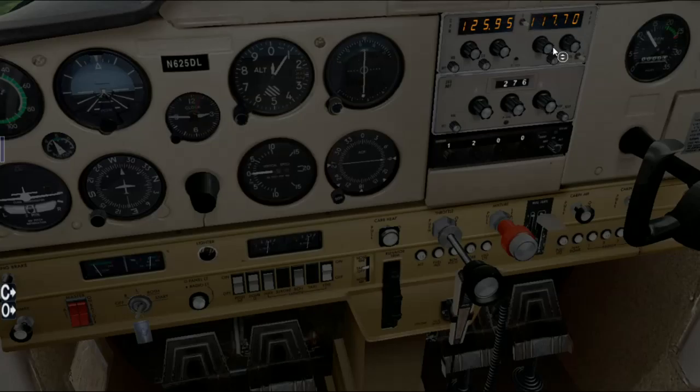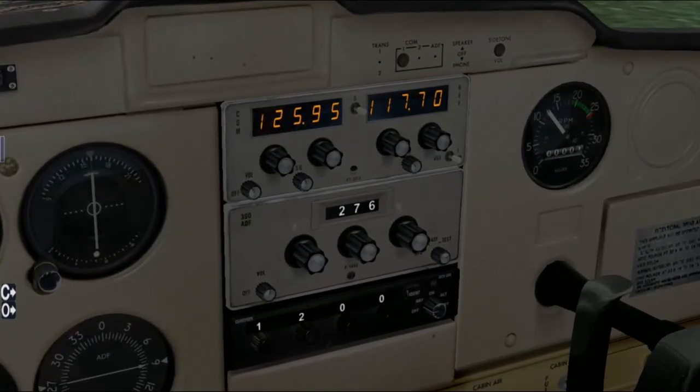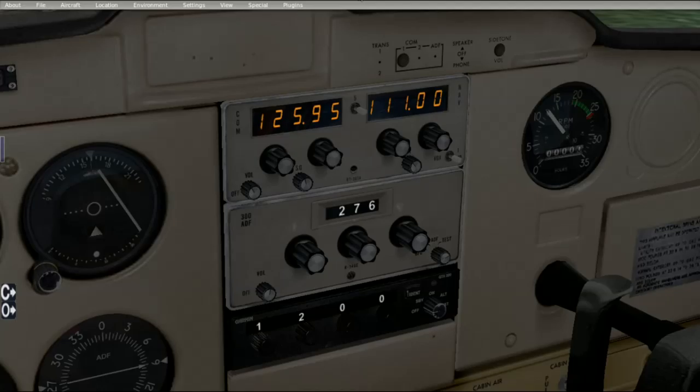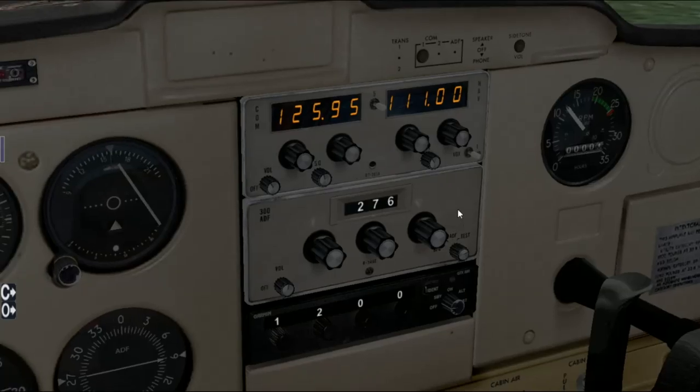Oh, what? That's nav, right? Let me double check that. So that's right. A nav VOR should be a different frequency than that. Let's see. K-RUT, RUT. Oh, 111.0 on the 195. That seems better. 111.0 on the 195. I'm just going to annotate this real quick. All right, and that makes sense.